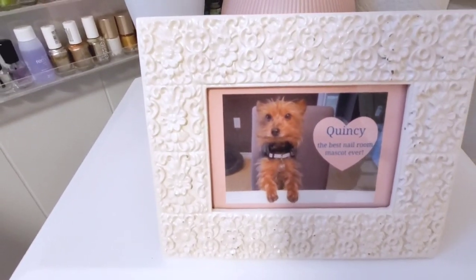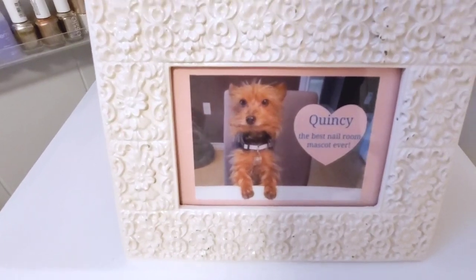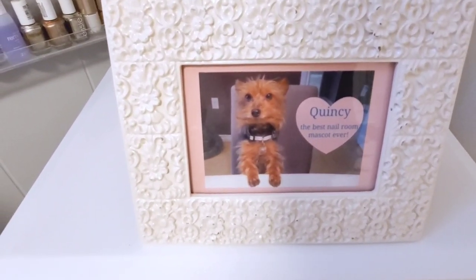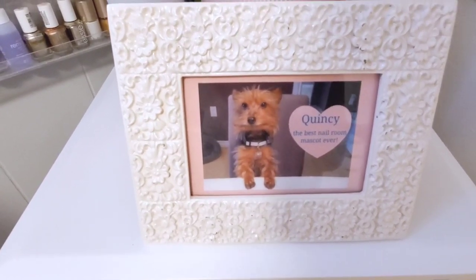So this was my little doggy. I did have to put him down a few years ago. That was actually him sitting up at my nail desk downstairs in my old studio. And he used to put his hands up here, and I would grab a nail file and file his nails.